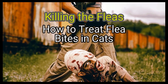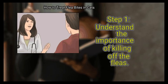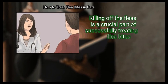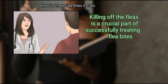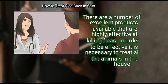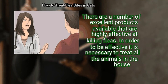Method 3. Killing the fleas. First is understand the importance of killing off the fleas. Killing off the fleas is a crucial part of successfully treating flea bites. There are a number of excellent products available that are highly effective at killing fleas. In order to be effective, it is necessary to treat all the animals in the house.